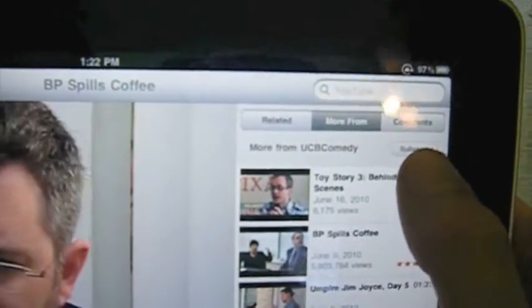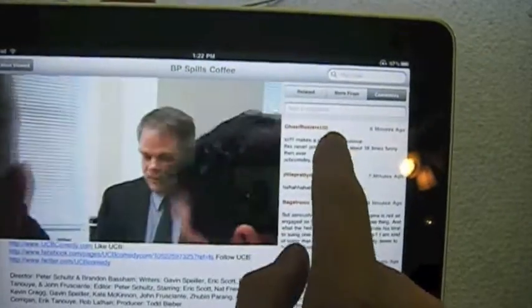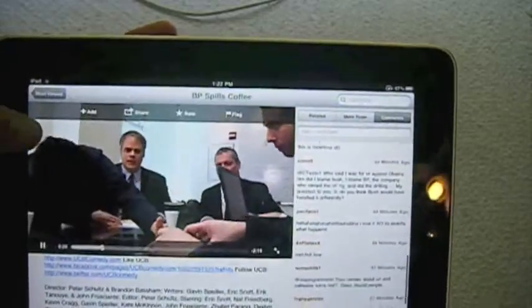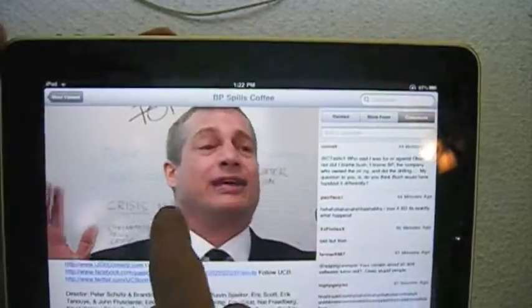It's also going to destroy all the fish. And here's comments. Well, look at that. You can comment. It's encroaching on my map of Louisiana. And that's how that goes. And view the comments.